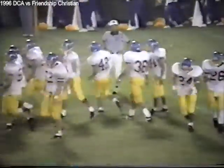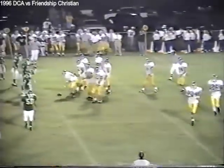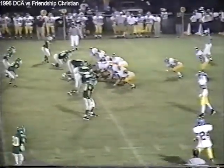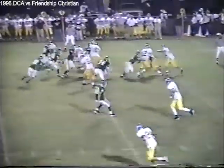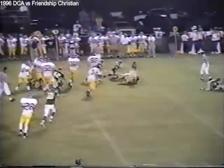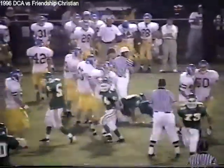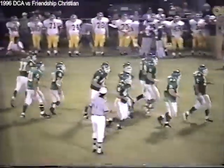To Kidd. Brought down hard there by number 84. Thompson hands off to Kidd. Kidd goes off the right tackle.